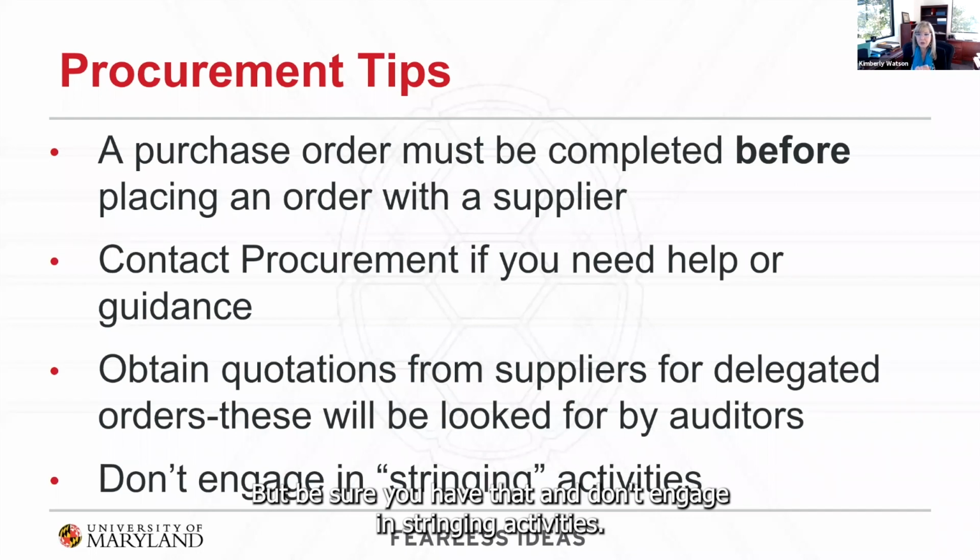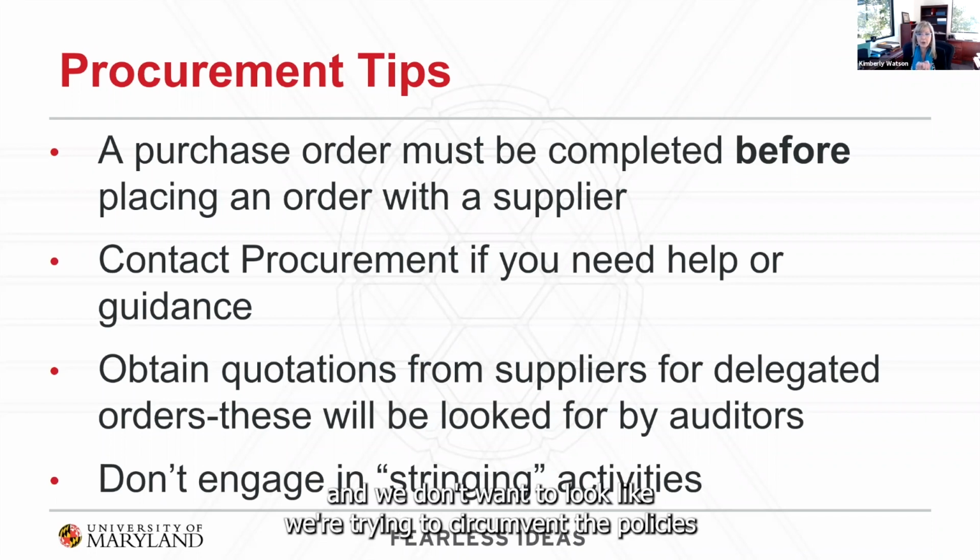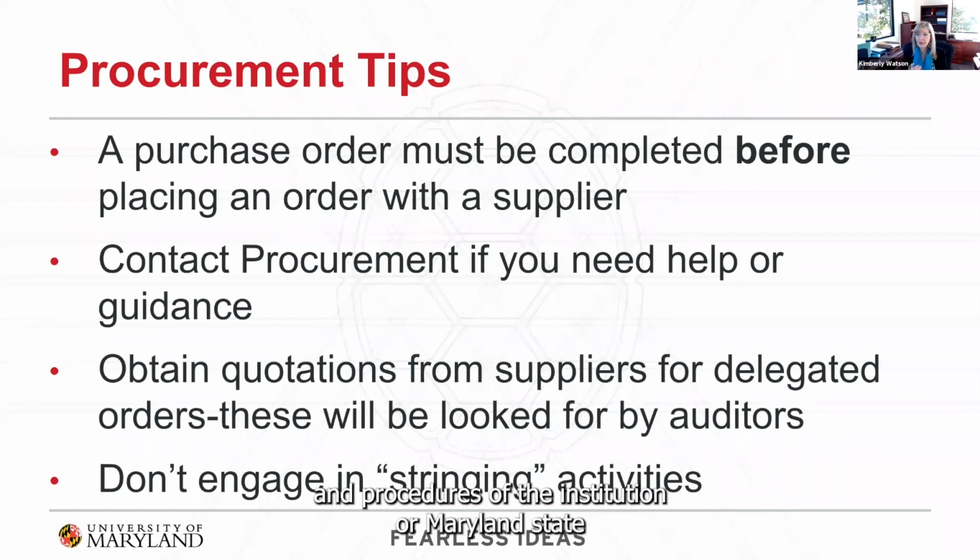And don't engage in stringing activities. That is something that, whether it's your P card or a PO, it's frowned upon, it gets looked for in audits, and we don't want to look like we're trying to circumvent the policies and procedures of the institution or Maryland state law or the things that the federal government requires of us.